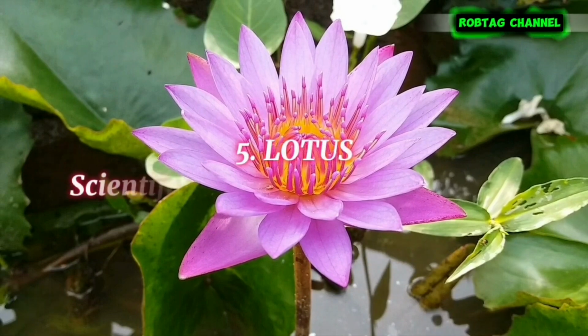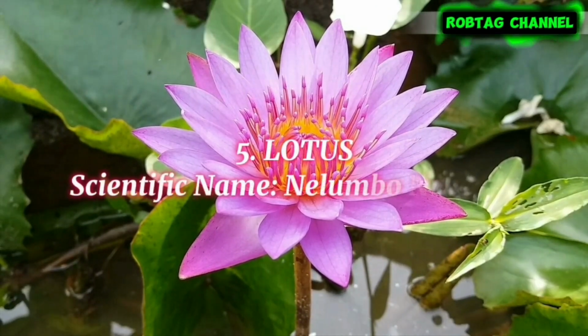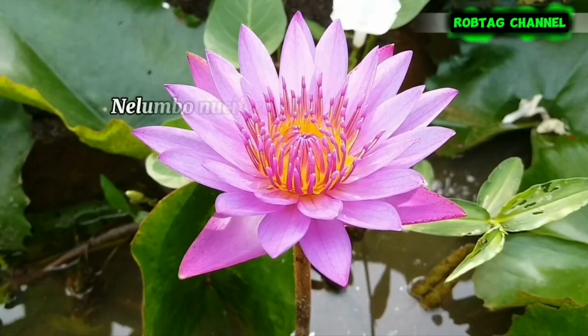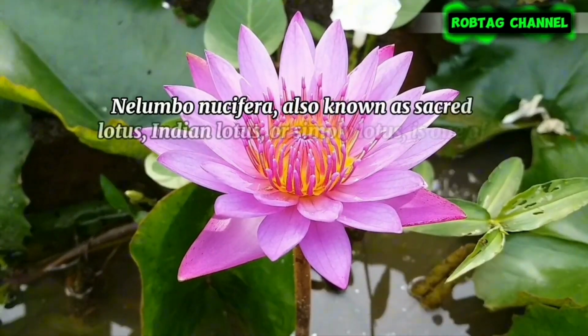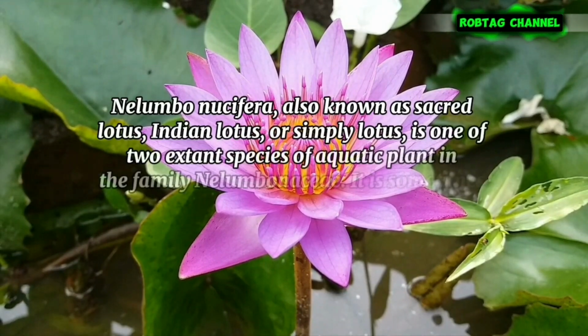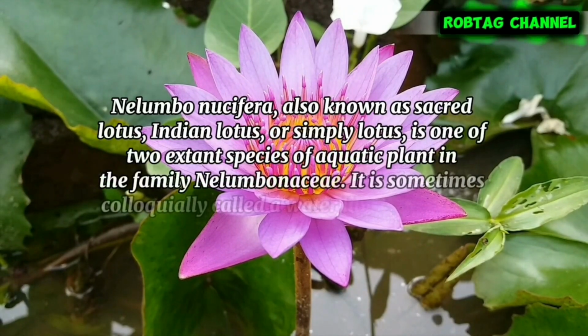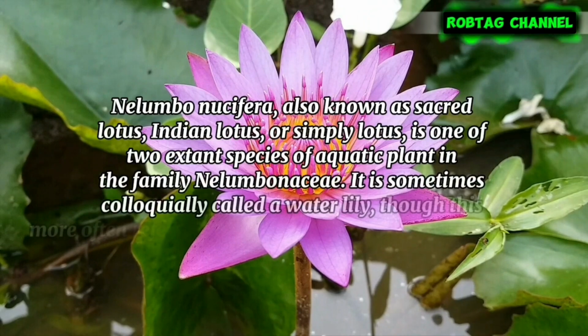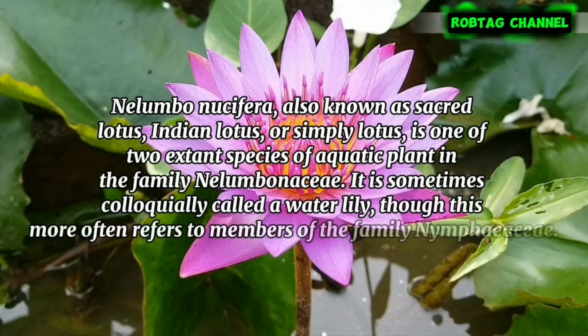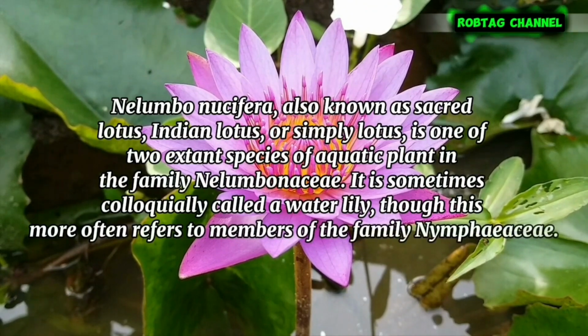Number 5. Lotus. Scientific name: Nelumbo nucifera. Nelumbo nucifera, also known as sacred lotus, Indian lotus, or simply lotus, is one of two extant species of aquatic plant in the family Nelumbonaceae. It is sometimes colloquially called a water lily, though this more often refers to members of the family Nymphaeaceae.